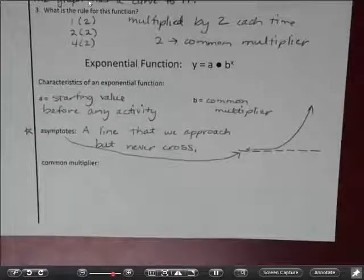And like I said, you will have to know that. The kind of questions you're going to see, they might give you 4 graphs and say, which one has an asymptote equal to this?